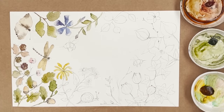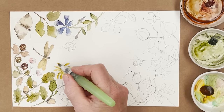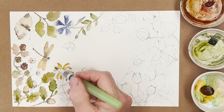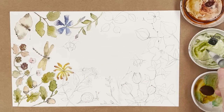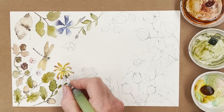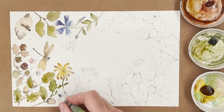And then we want a little bit of pink dropped in. So I'm going to use Potter's pink for that. Keep it nice and soft. And Potter's pink has a granulating effect, so that gives texture. But if you haven't got it, you could use permanent rose or even alizarin crimson, very well watered down.